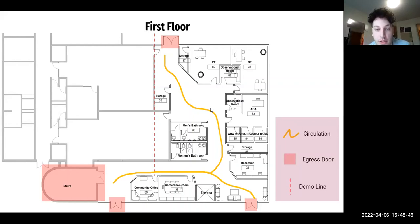You have another storage area attached here and one in this area. There's bound to be lots of different equipment that's getting brought out, put away, moved around. So that's why those storages are included there. And the northmost door here is intended to be the primary exit, as well as an area in which parents would drop off and pick up their children.